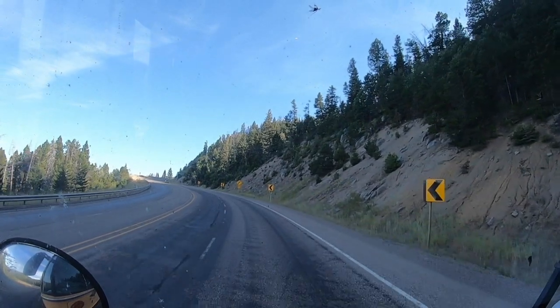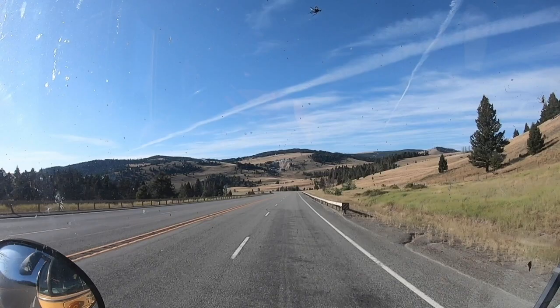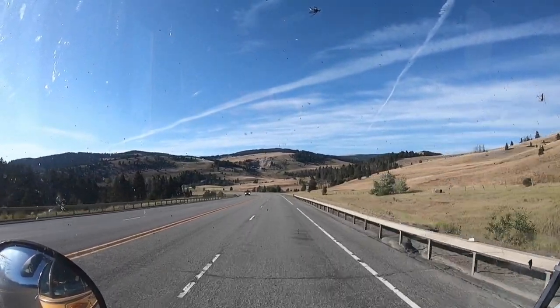So once we continue further to the boondocking spot, you can see how slow I'm going up these hills. To do this grade, I was in second gear, going about 25 miles per hour.